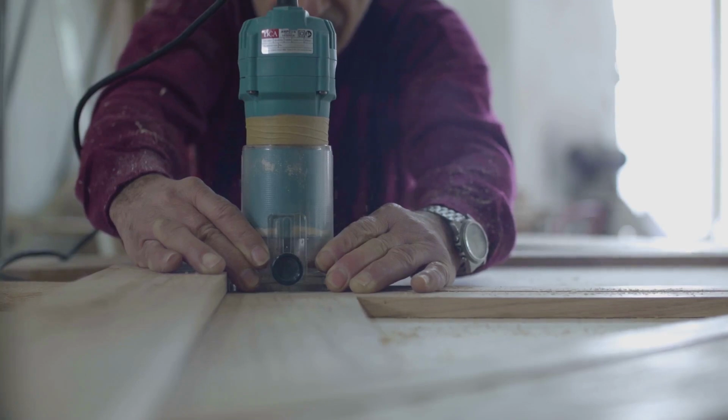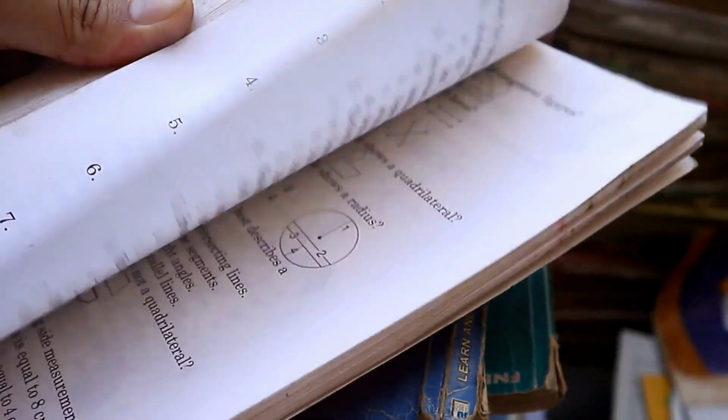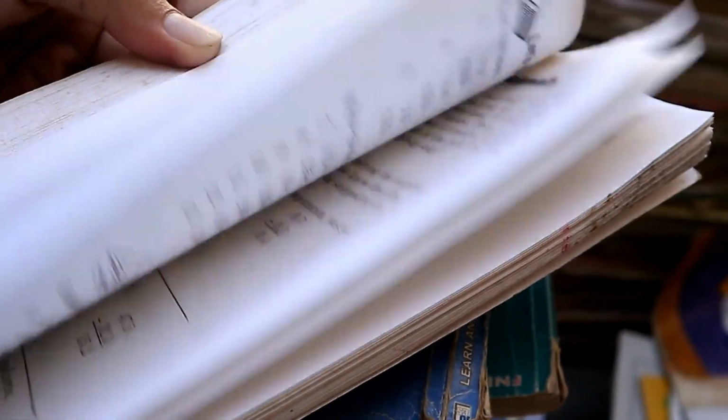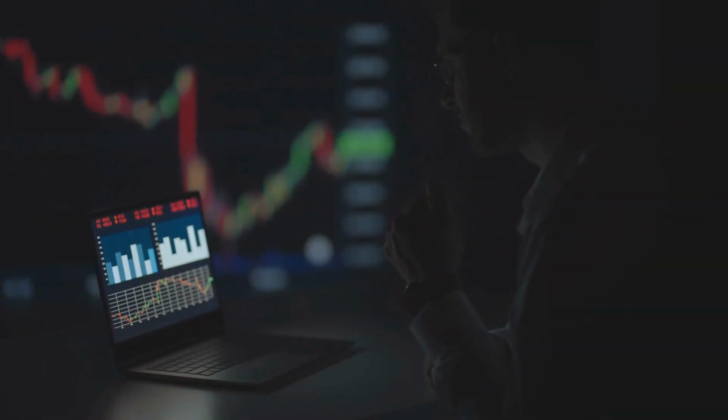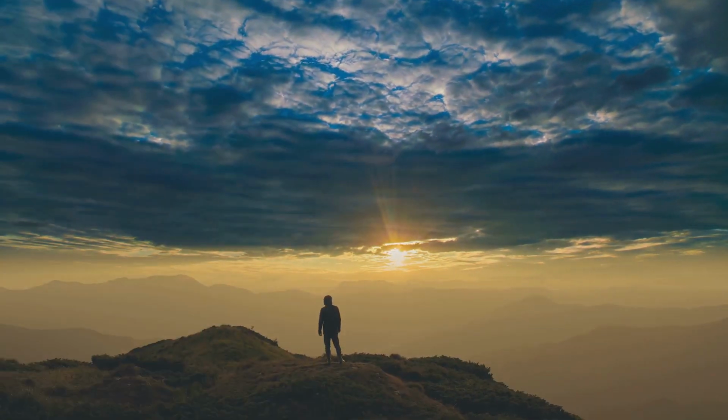The sky's the limit. Remember, building wealth takes time, effort, and a willingness to learn. Stay curious, stay persistent, and never give up on your dreams of financial freedom. The future is yours to create.